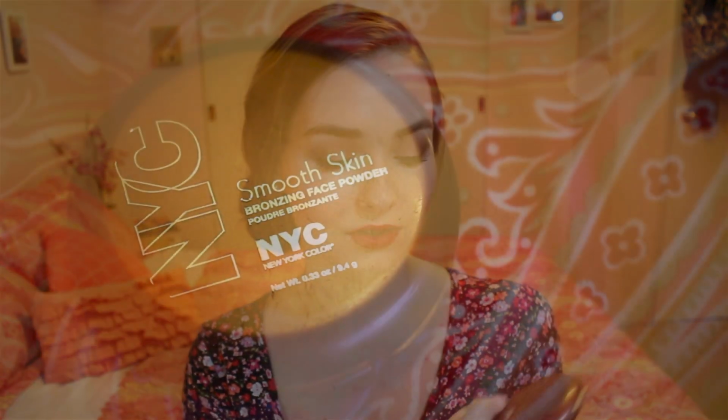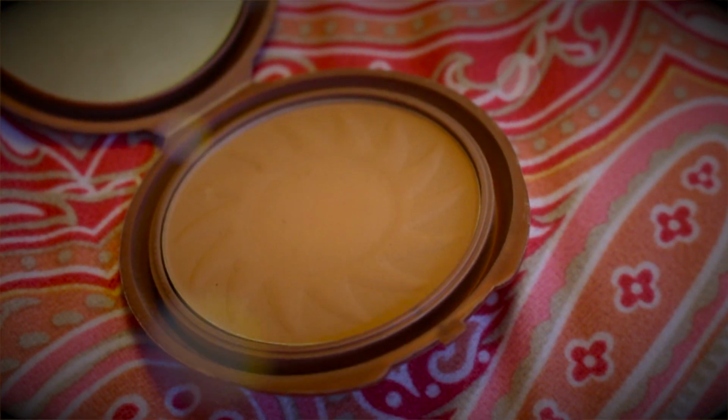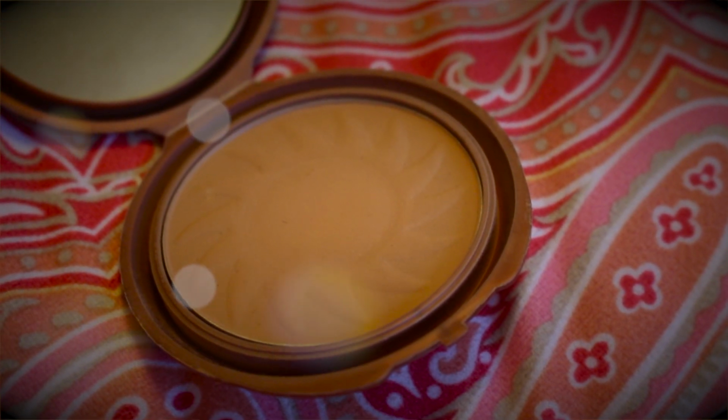The next product that is an absolute steal from the drugstore, and you guys have heard me talk about it a ton, and probably other gurus as well, is the Smooth Skin Bronzing Face Powder in the shade Sunny from NYC. You guys have heard me talk about this. I mentioned it in my 2013 favorites video. It's just a really great bronzer. I find myself reaching for this one a whole heck of a lot. I use it a ton, and a little goes a really long way with this stuff. And I'm wearing it today.